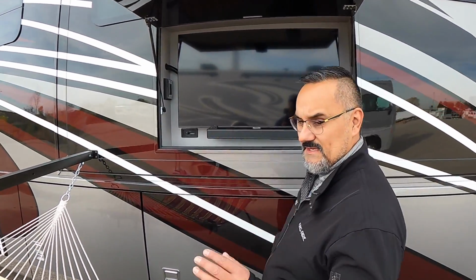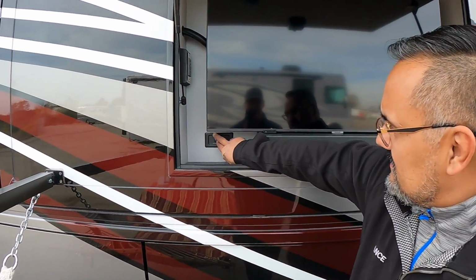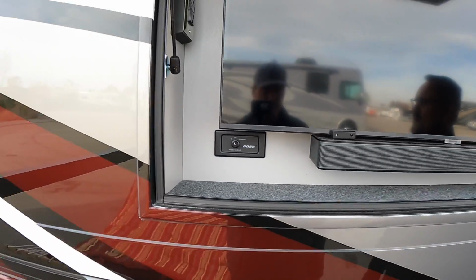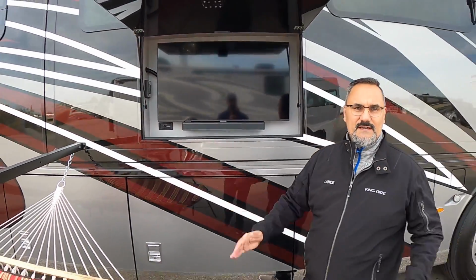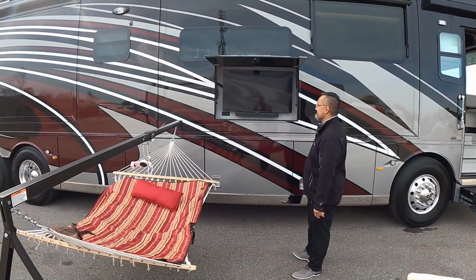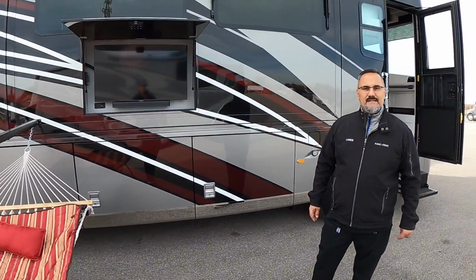That's right. You know, if you want to sit here in your hammock, watch a movie, or maybe you want to listen to some tunes, you can just take this switch right here and turn it over to dash radio. So you can be out here listening to your tunes, reading a nice book. It just doesn't get any better than that. I'm impressed, and I don't think this one's gonna last long. So if you're a serious buyer on this coach, I'd pick up the phone and call Lance right now.